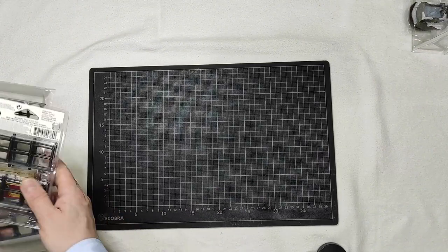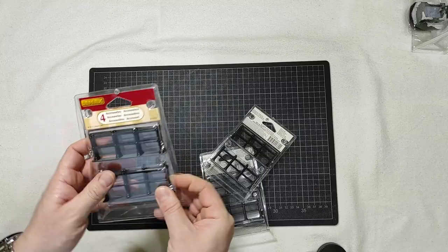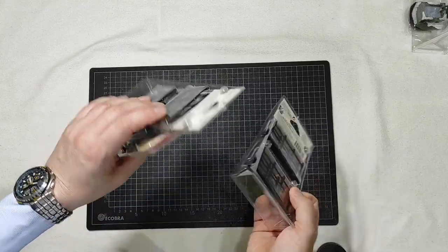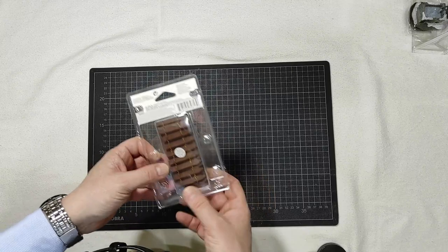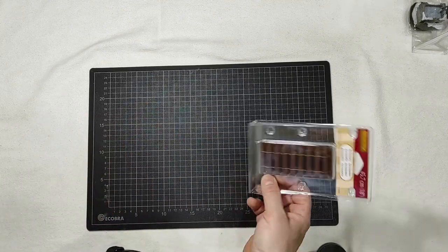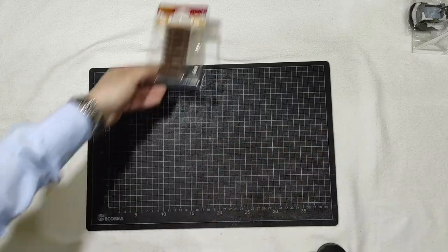From Lemax, some canal fences, guys. It's always good to have some more canal fences, standard canal fences, and a standard wood fence there. Okay, I always use it all along the railroad.